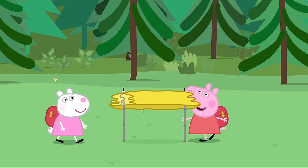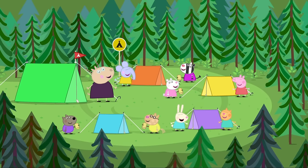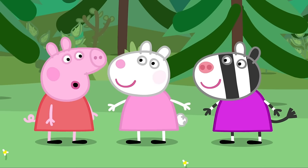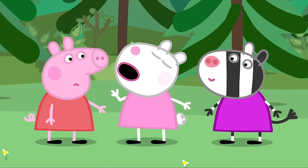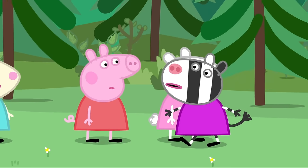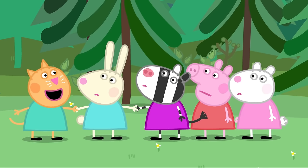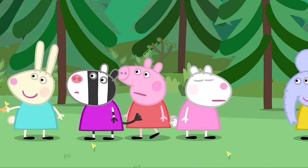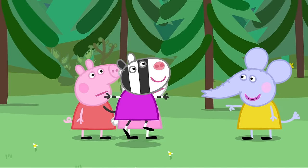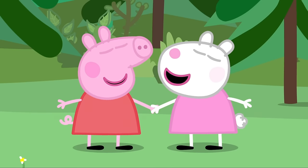Peppa and her friends are putting up their tents. Children, you must each find a partner to share your tent. Susie, shall we share a tent? I said I'd share with Zoe. Oh, sorry, Susie. I said I'd share with Rebecca. Rebecca, you said you'd share with me. Oh, yes. Emily, who are you going to share a tent with? Zoe. Okay. Good. Now you can share with me. Okay.